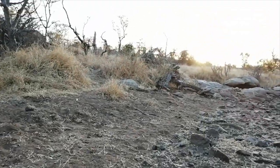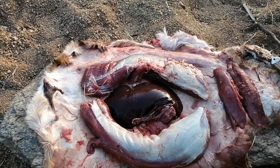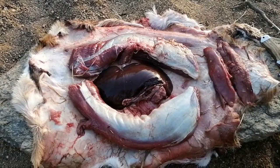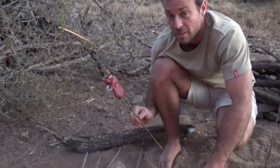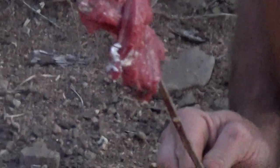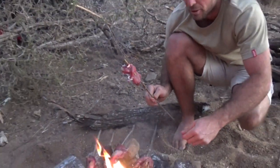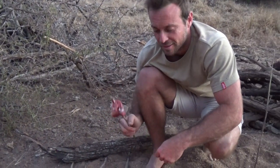The sun is just setting over there. And I am getting very hungry. Our tummies are grumbling, so we're going to get to cooking, and we'll let you guys know how it tastes. We have the pieces of meat from the impala that we found, the leopard kill. Very fortunate for that, because this is a good, huge bounty for us, and a lot of energy, a lot of protein in this impala meat.